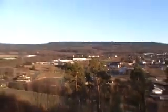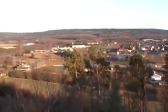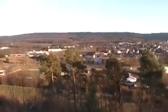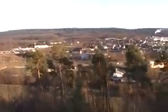Down below is a soccer field. You can see people playing soccer on the field. Really a clear day for this time of year. Actually, it's getting better all the time. Usually we come in here and it's really foggy, a lot of limited visibility. But it's really a pretty city, small town actually.